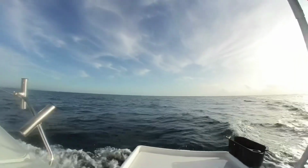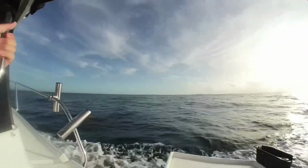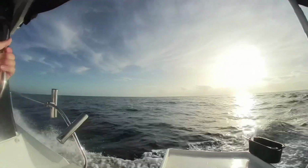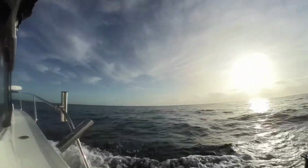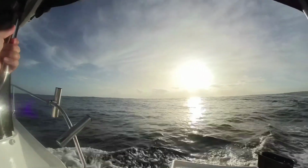Yeah, swell's a bit too big for us to troll along the headlands. We're coming straight to the fads. We're just gonna see what's around here at the moment. So hopefully all the mahis, all the dollies, are here.